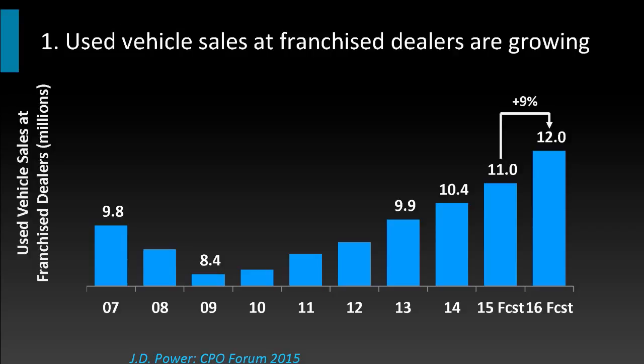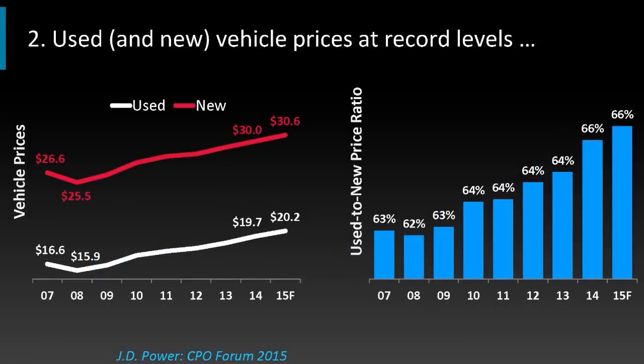But from a pricing perspective, we have a very strong story here as well, just like we do on the new side. So industry average used vehicle prices in the franchise retail space, again, are just north of $20,000. That's where we project they'll finish the year, $20,200. And you have the same figure for new transaction prices here, same figures you saw back in the beginning of the presentation. And I want to put them side by side so we can do a compare and contrast.